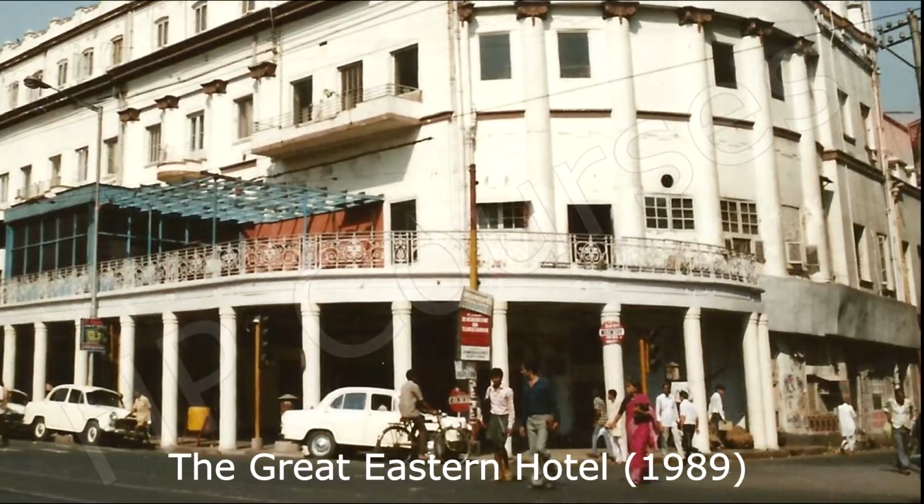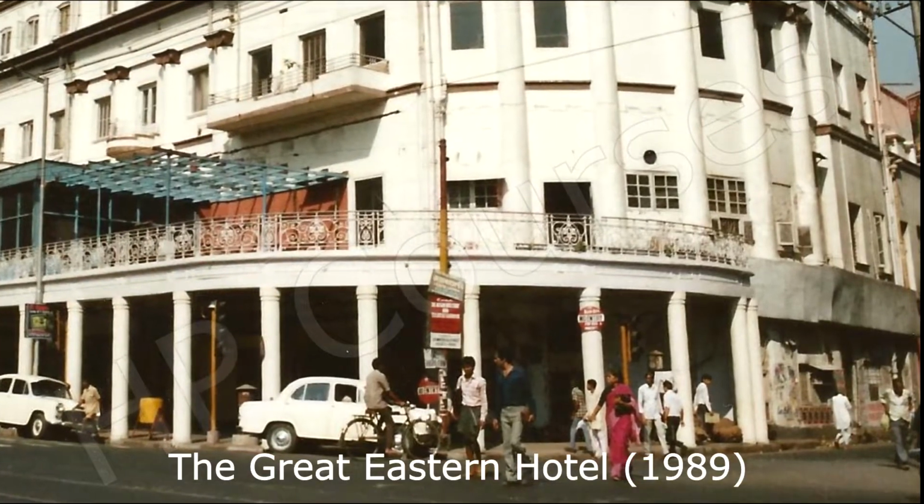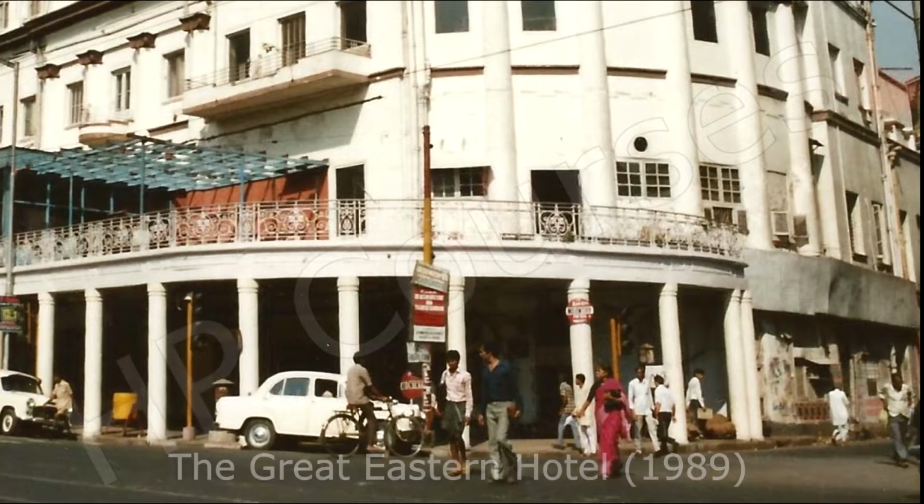Kipling described the hotel in a short story, City of the Dreadful Night. Queen Elizabeth II stayed here in this hotel.